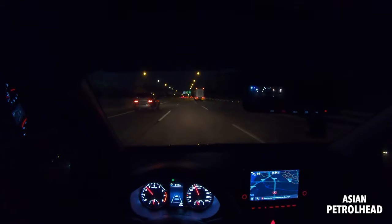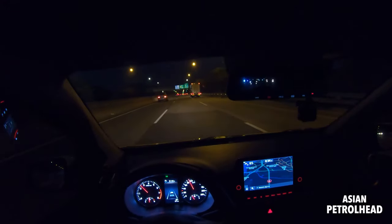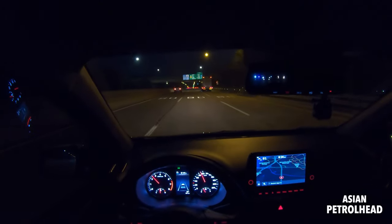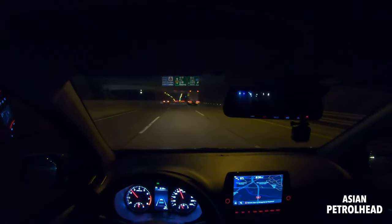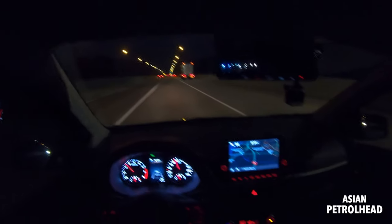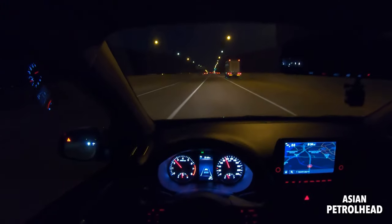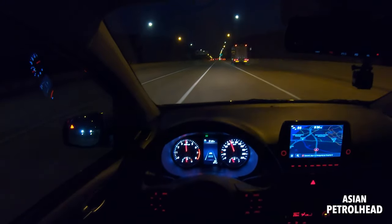Our tester has a 1-liter MPI gasoline engine, which makes about 76 horsepower and 70 pound-feet of torque, and the engine is mated to a 4-speed automatic. I really wanted to let you hear how it sounds. There isn't any drive mode selector, so let's just drive it. Full throttle.